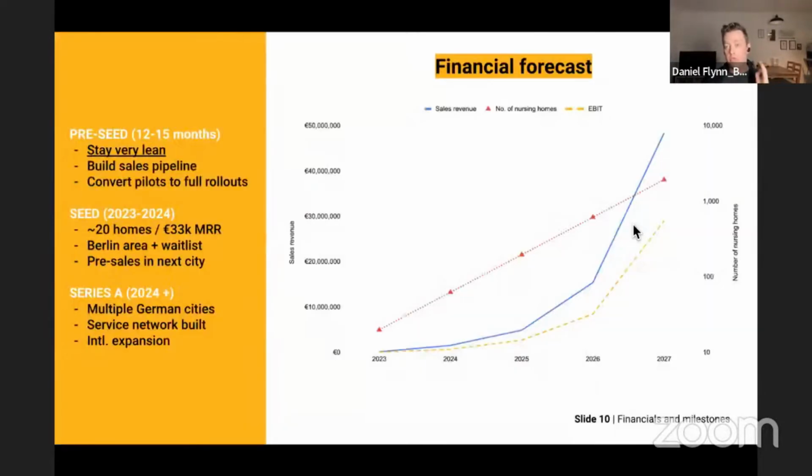Our roadmap and milestones are pretty straightforward. We're in the pre-seed stage now. We want to stay very lean, build out our sales pipeline, and convert our existing pilots to full rollouts to show that conversion event. And then in seed, we want to work in Berlin with a small number of pilot homes, perfecting the device and working towards product market fit before expanding city by city and then going international.